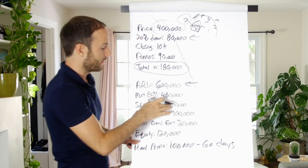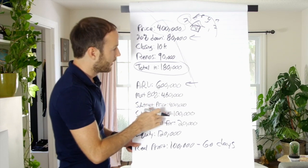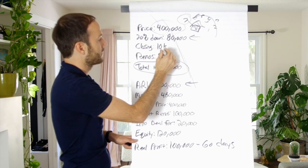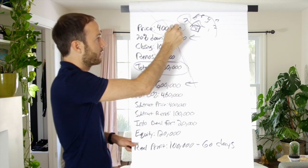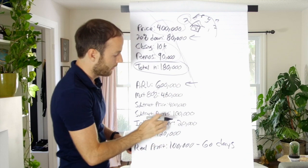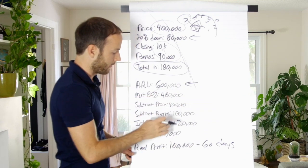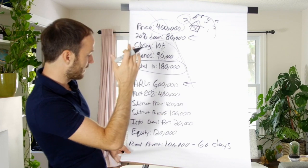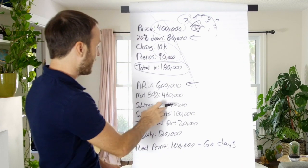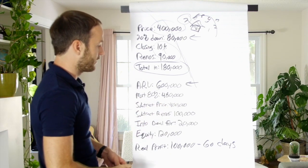If we subtract the original purchase price, $400,000, we subtract the renos my partner put in, so $90,000 plus the closing costs, so 100 grand on top of the buying costs. We don't include that right now. 400 grand minus the cash to renovate, 100 grand. We're into the deal. Sorry, I'm getting lost here. It's too many numbers, man. Subtract the price, 400K, subtract the renos. We're into the deal for $20,000, okay?